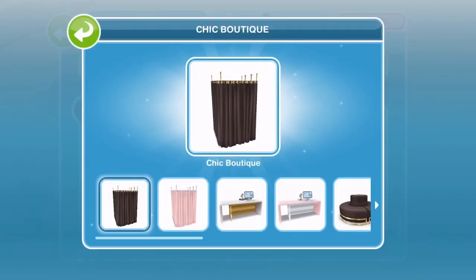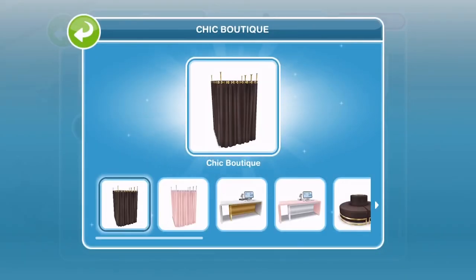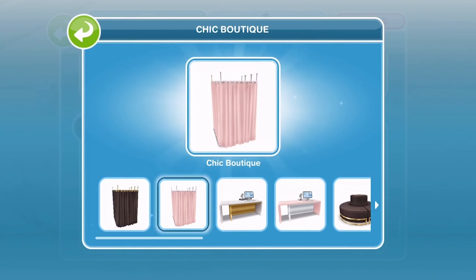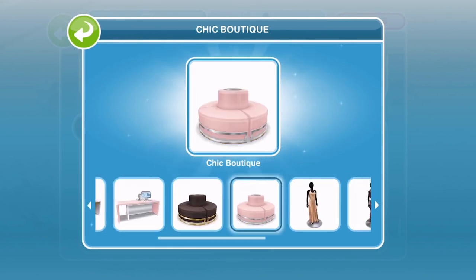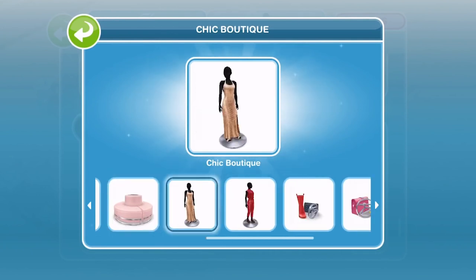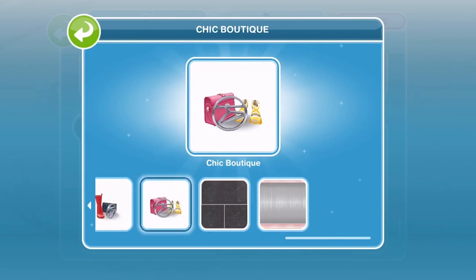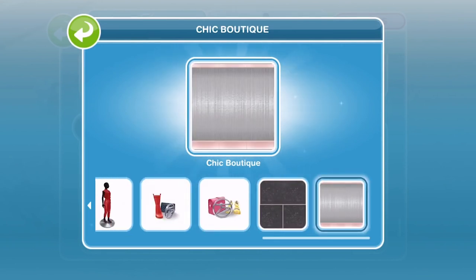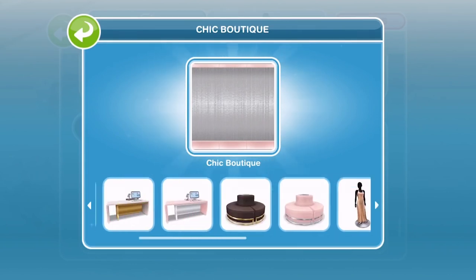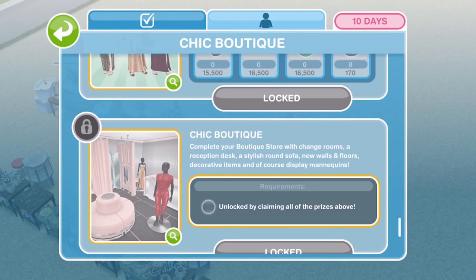And then the grand prize is this chic boutique, which we will unlock if we claim all the other prizes. So we get the changing rooms in two different colours, the reception desk in two different colours, and a little round sofa. That's really nice. Mannequins. Oh, I'm so excited to have mannequins. That's amazing. And then, oh, look at that floor and wall. Oh my goodness. I love that one even more than the one that we've already won. I'm looking forward to having those items.